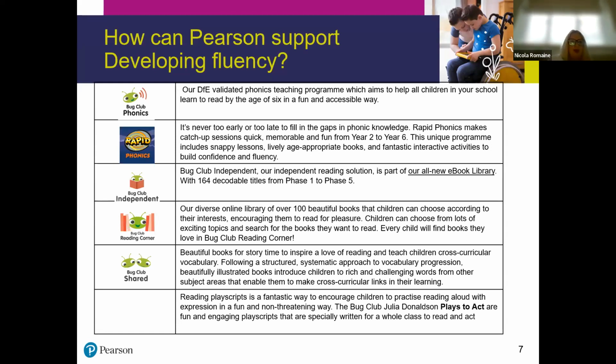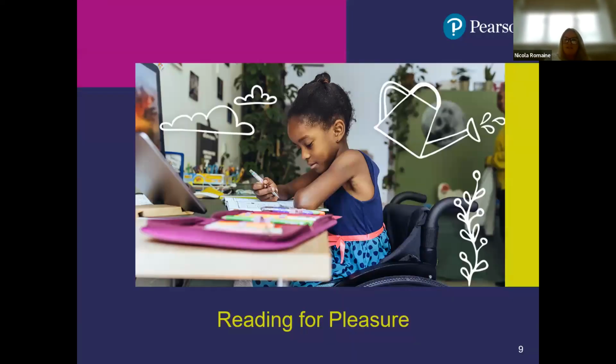And then we have Book Club Reading Corner and Book Club Shared. These two series are available in print and as ebooks, and they're absolutely perfect to read aloud to children. We also have a read aloud function on Book Club Reading Corner on the ebooks as well, so children can listen to books that they wouldn't necessarily be able to access themselves. So it really supports listening to new vocabulary and listening to a fluent reader. And then we move on to reading for pleasure.